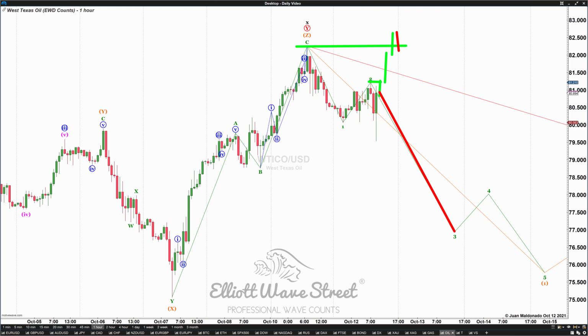But this was the supply area. Let's look to the left. Look, important area. Plus the entry, the validation for wave 2. Fantastic. And look, after the entry, all the price that we have to the downside.